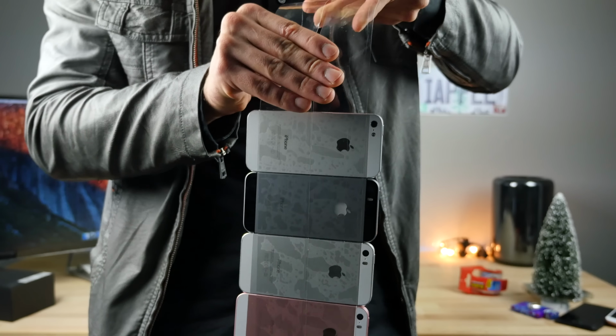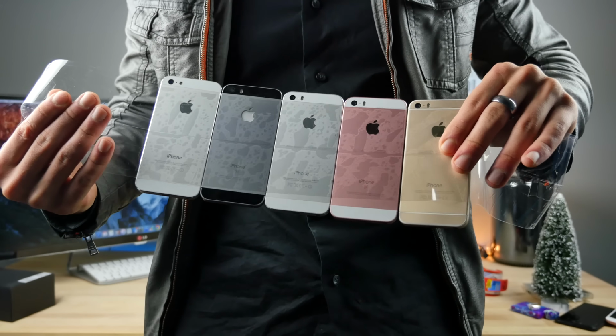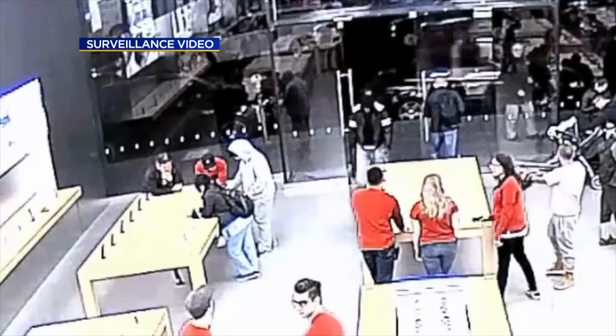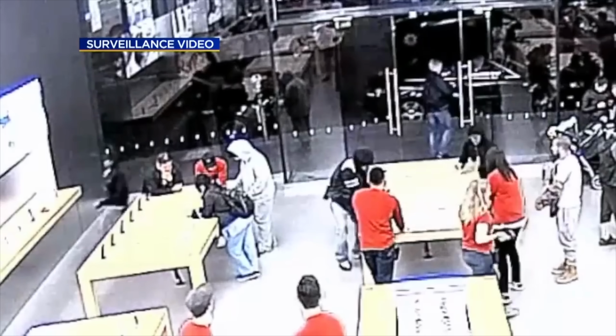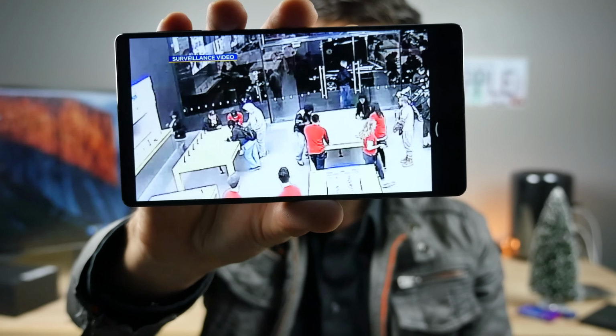Yeah, this actually works pretty well. Back in the day, this would be about $2,000-3,000 worth of phones. So you're doing your shopping at Apple and a bunch of people just come into the store and start snatching iPhones off of all of their display units.